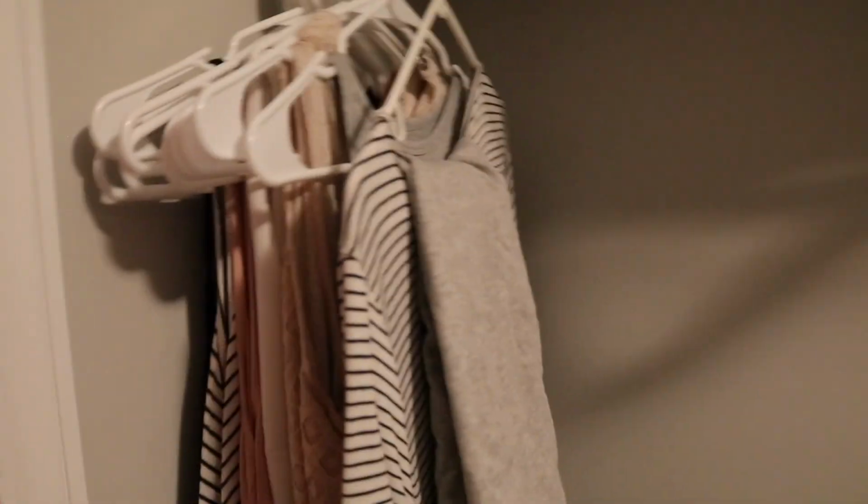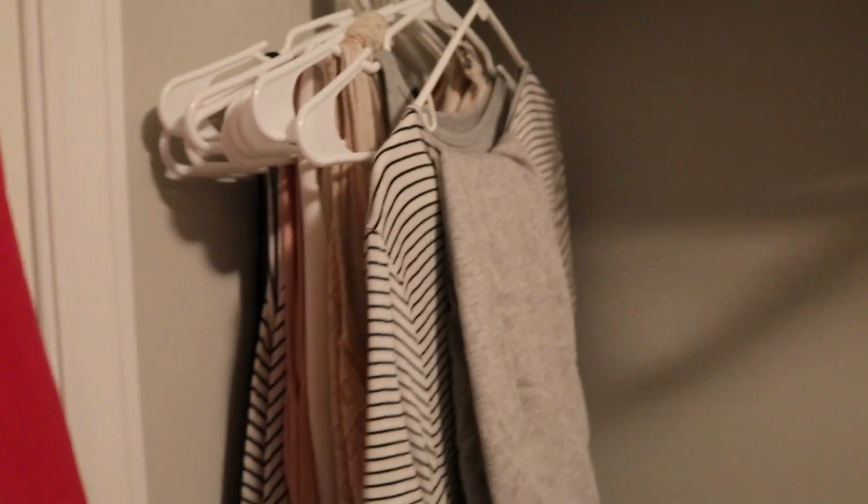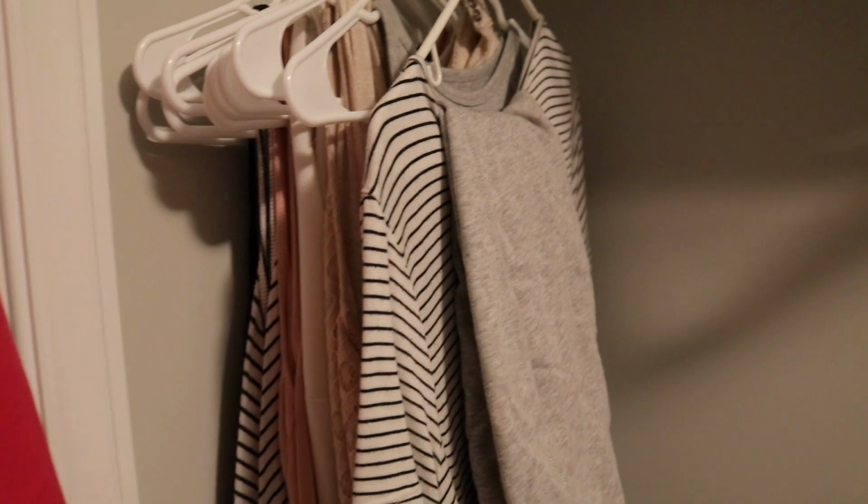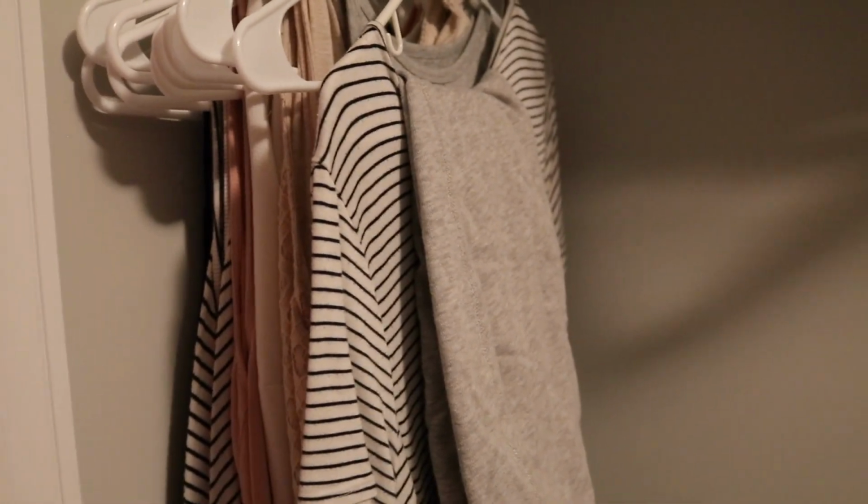Starting when we first walk in, these are the clothes that I'm considering donating. They're ones that I put over here to just give myself some time to see if I actually want to get rid of them. I think it's a good idea so that you're like, oh, maybe I want to get rid of these, maybe I don't. Moving up, I've got this scarf which I need to bring downstairs.